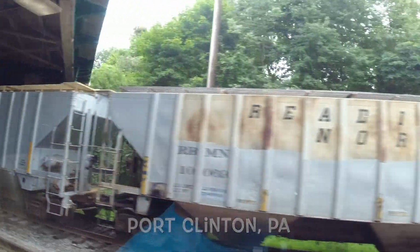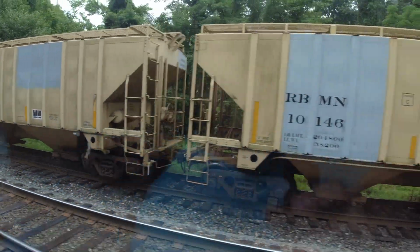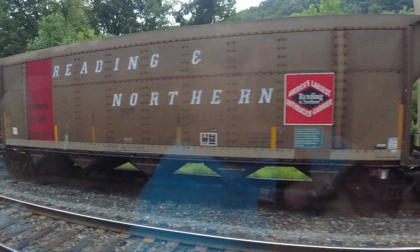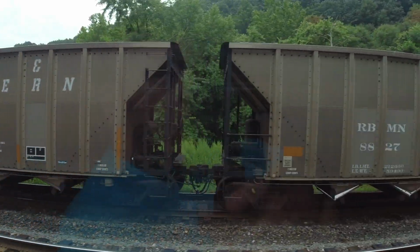We're passing under Route 61. I may actually be filming the next run from up top on that bridge. I'm not sure yet. It's one location I'm considering. And you can see we got a bunch of Reading and Northern rail cars.